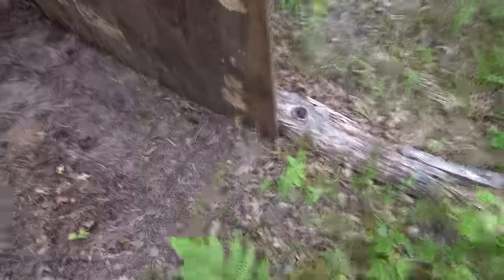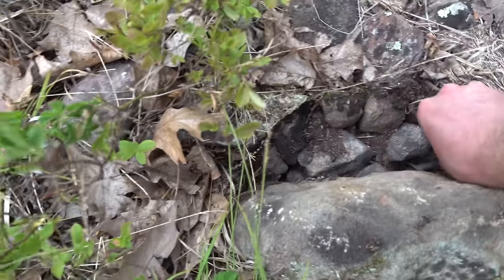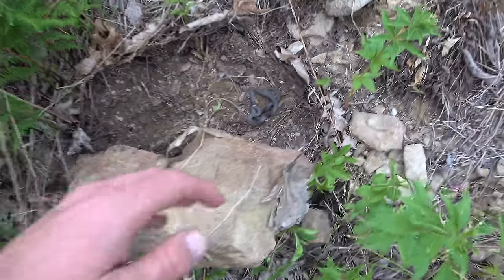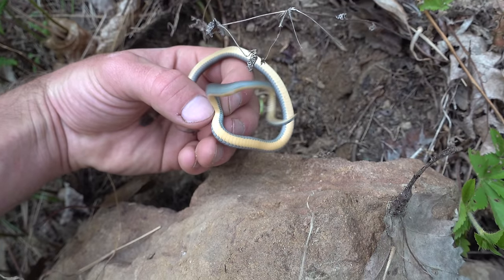Oh, yay! Mouse. Whoa, that one hopped. Get the net! Big ringneck. Whoa. It's going to get away, but look how big that is. Another ringneck. This one we will be able to get in hand, but unfortunately it's in shed.